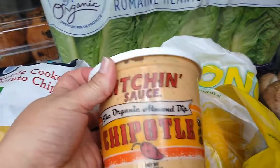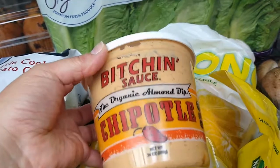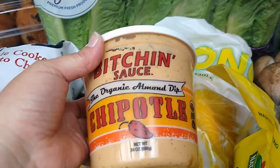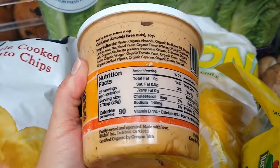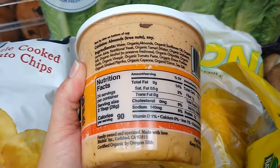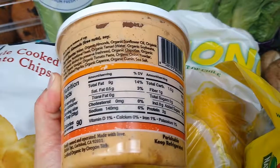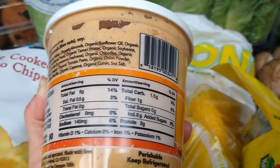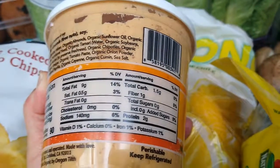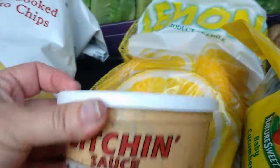In place of the hummus this week, well, for the next 2 weeks, I picked up organic almond dip chipotle. It's called Bitchin Sauce. I just thought it was interesting, so I'm going to go ahead and try it. If you want to see the breakdown of it, it's 90 calories, 9 grams of fat for what looks like 2 tablespoons. You can see that the total carbs here is 1.5. So for you that are low carbing, this is actually pretty good because you've got 1.5 carbs and then fiber of 1 gram. So it's a lot lower in carbs than the hummus would be. And if you follow the 2 tablespoon serving, it's actually lower in fat too.